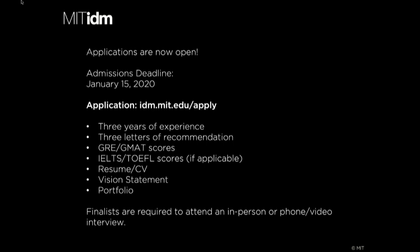And now the last 2: vision statement. We're going to ask for a vision statement where you talk about your vision for yourself and why IDM matters to that vision. And then we ask for a portfolio from every applicant. I think all the designers listening right now are thinking, no problem, I've got a portfolio, ready to go. But everybody else is like, what the heck's a portfolio? Well, there are instructions on our website in the application process.